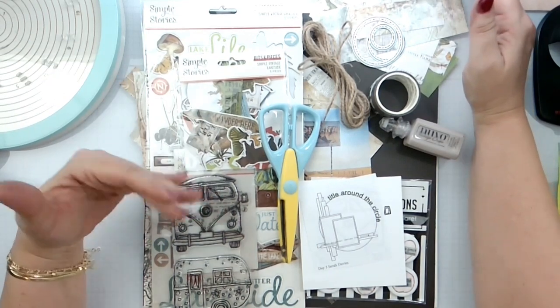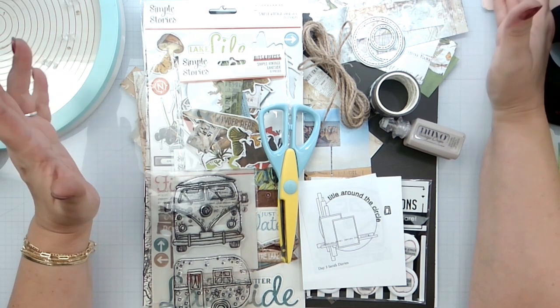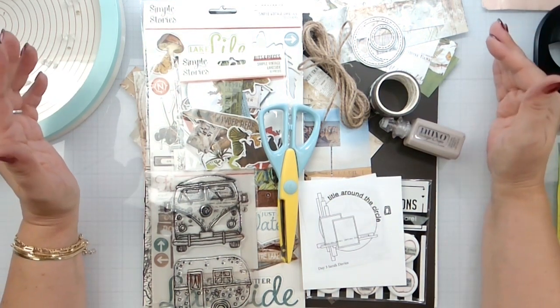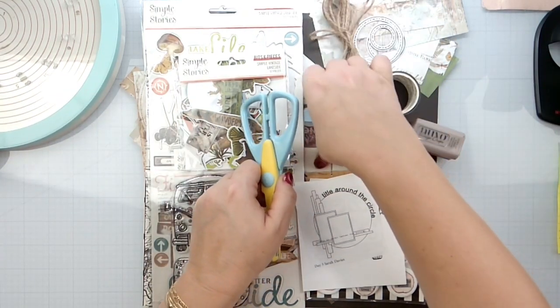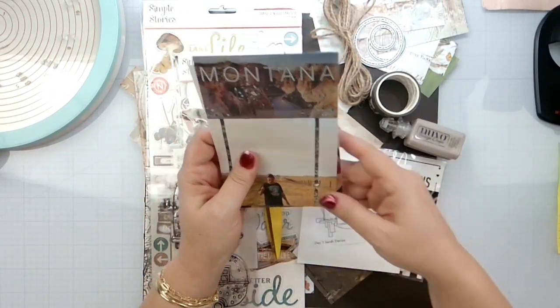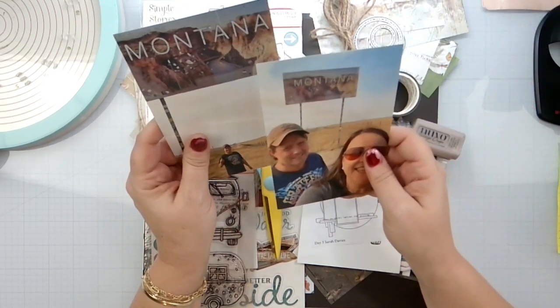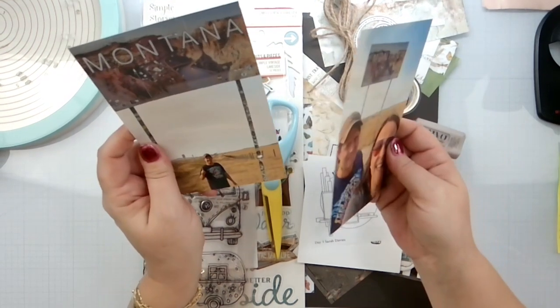It's my 61st stash kit layout and it is also Miranda Weber's 52 weeks of everyday photos. I'm branching out a bit because these are my photos and I'm looking at it more as an everyday vacation type thing for me and my husband.